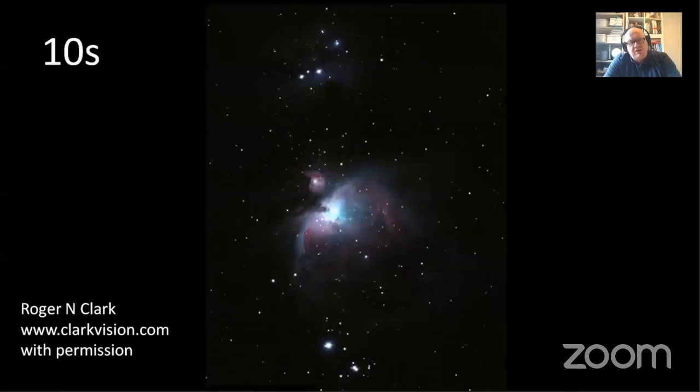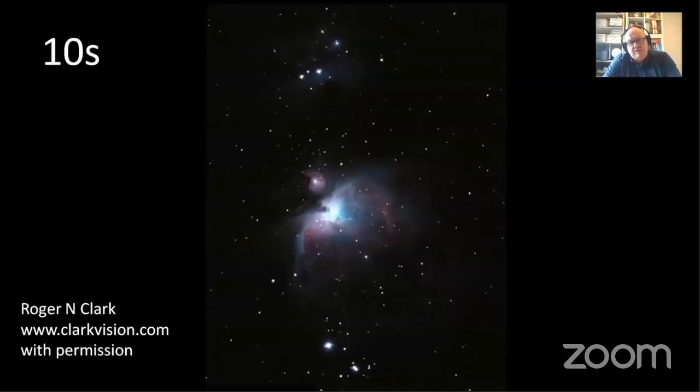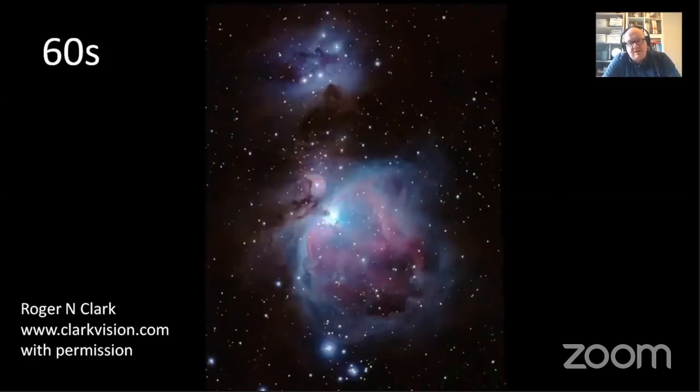Then what Roger's done is he's taken a 10 second exposure, and I've tried to overlay these so they match. And you can see, just by doing 10 times the exposure time, you're picking up a lot more light, and you're able to determine a lot more detail in the target that you're looking at. And then if we go to a 60 second exposure, you can really see the difference now. It's a lot brighter, a lot more photons have been detected, so there's a lot more detail.